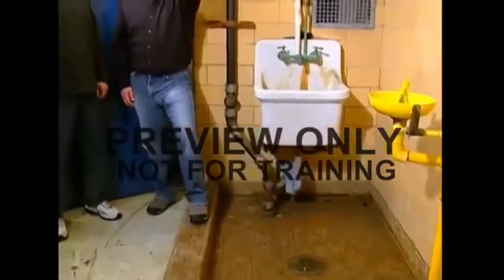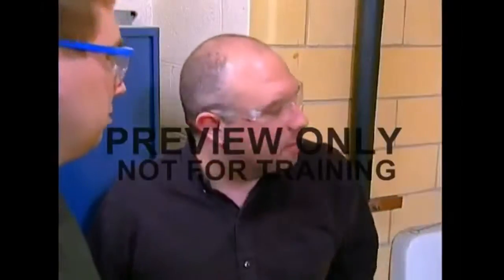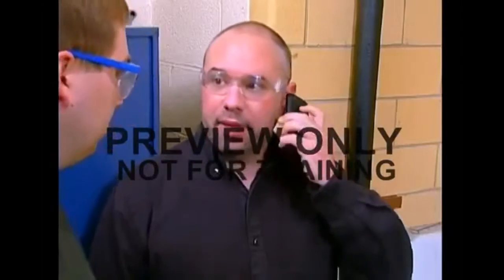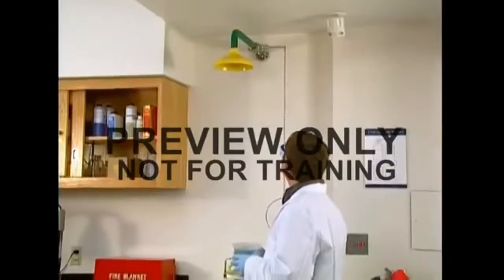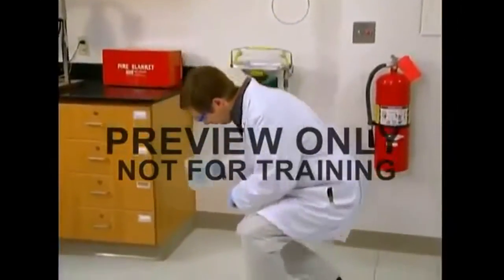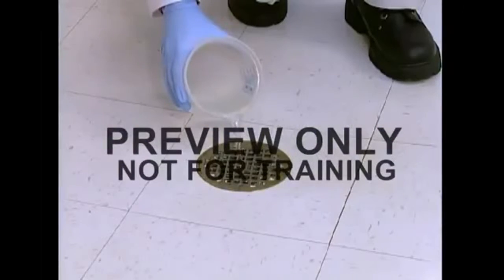If there's a drain under the shower, you must know whether it empties into a storage tank or the sewer. If it's the sewer, your supervisor may need to alert outside agencies. And remember, if a shower does have a drain, water should be kept in the trap at all times. This will keep sewer gases from seeping up into the room. These gases can be both flammable and toxic.